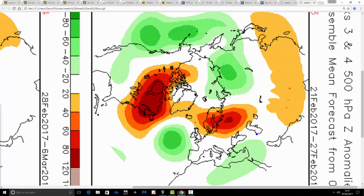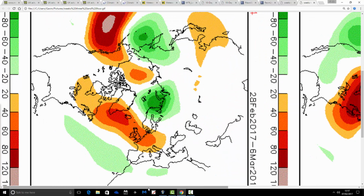We go through to week 3, the 23rd through 27th of February. Still have the ridge over Scandinavia, although it is easing off somewhat. The trough is in the Atlantic. I suspect this would have a little bit more of a southeasterly component, although still not all that far away at all from being cold.